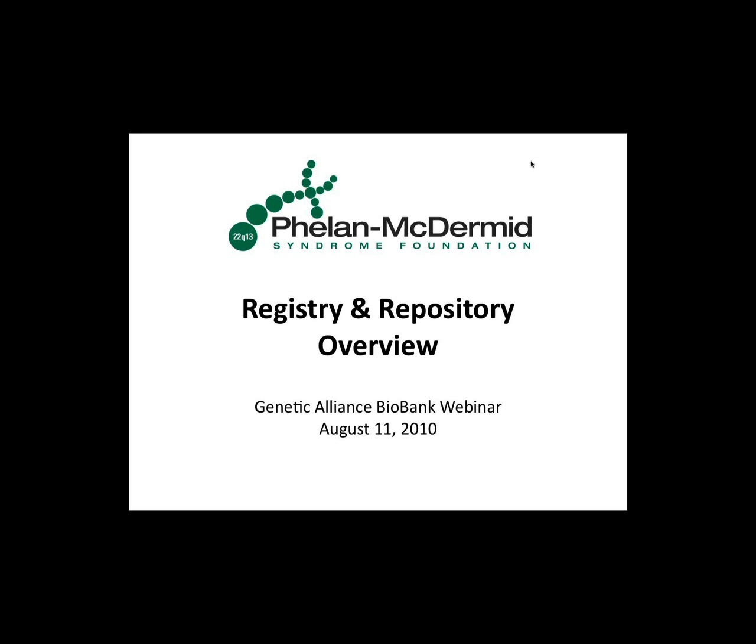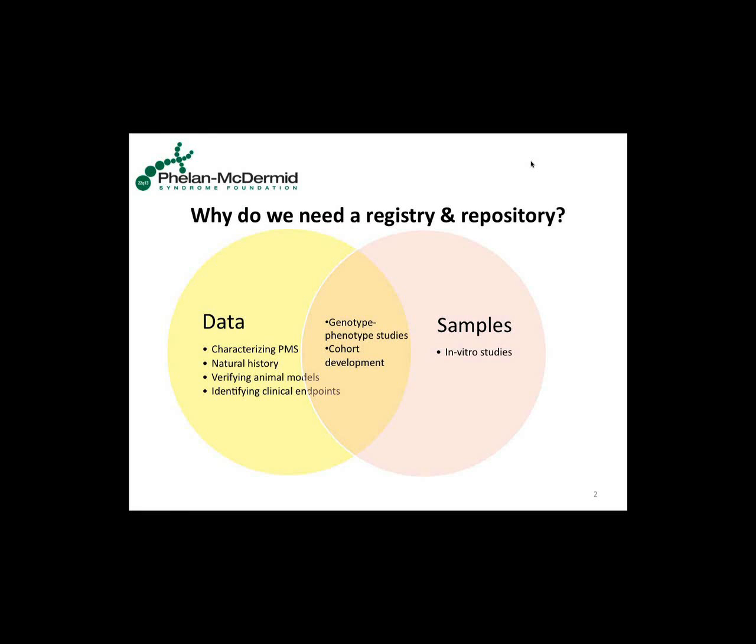Now, in terms of why we need a registry and repository, we still need to characterize what the syndrome is, what the phenotype is. We need to collect data for a natural history. We are needing to verify the animal models that are coming up in research, and we need to identify the clinical endpoints. And we are hoping to better describe genotype and phenotype through studies and cohort development.